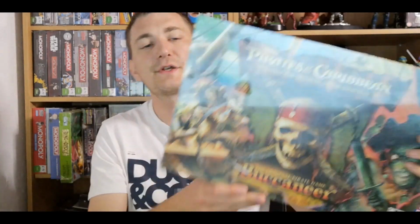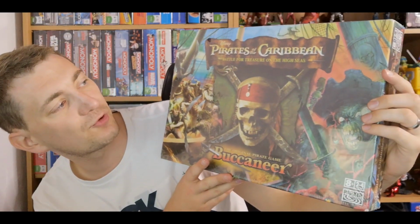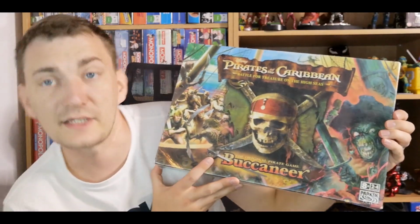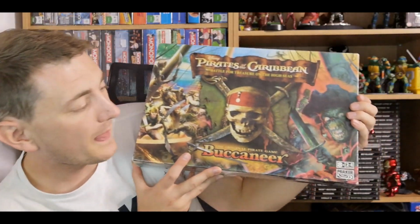So the only game that I did pick up was a fiver, and it is Pirates of the Caribbean: Battle for the Treasure on the High Seas. Sealed, obviously, because it's got a cellophane wrap around it. As for what it's worth, pre-owned it's going for anywhere between sort of £10 to £25. I think this will be a case of just waiting until the fourth quarter and then just sticking it on eBay unless I can put it on Amazon. Yes, I've signed up to Amazon, which I'm gated on absolutely everything, so that's going to be fun. I've got to try and work out what's best for that, which is an absolute pain in the bottom.